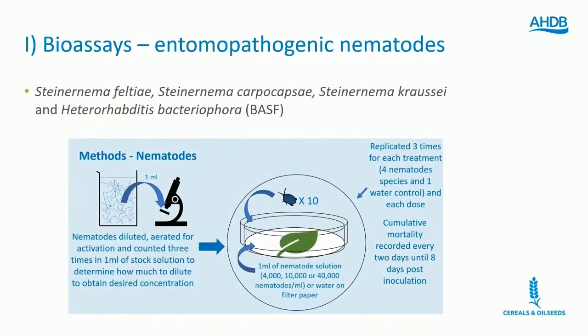Then I tried entomopathogenic nematodes, 4 different species provided by BASF, which I thank for these formulations. The nematodes were diluted in water and brought down to 3 different concentrations: 4,000, 10,000, and 40,000 nematodes per milliliter. Then 1 milliliter of each solution was dropped into a petri dish and exposed to cabbage flea beetle adults. Again, I recorded the cumulative mortality every 2 days until 8 days post-inoculation.